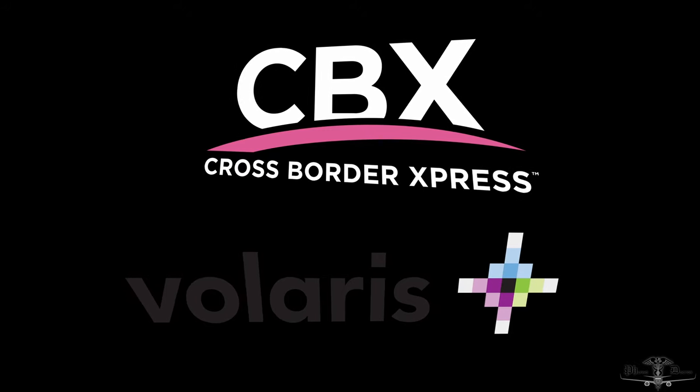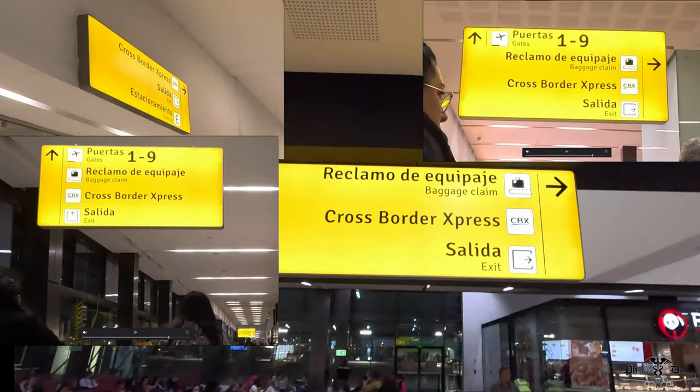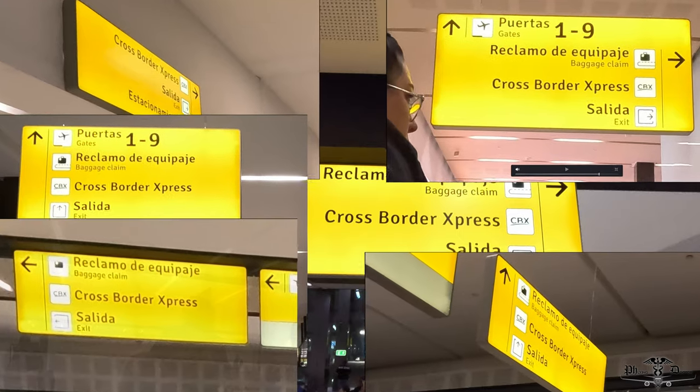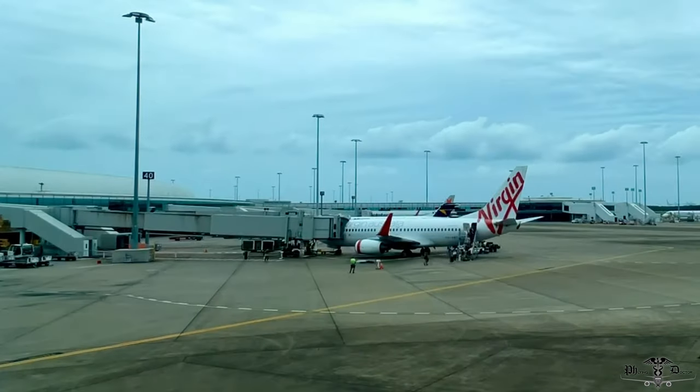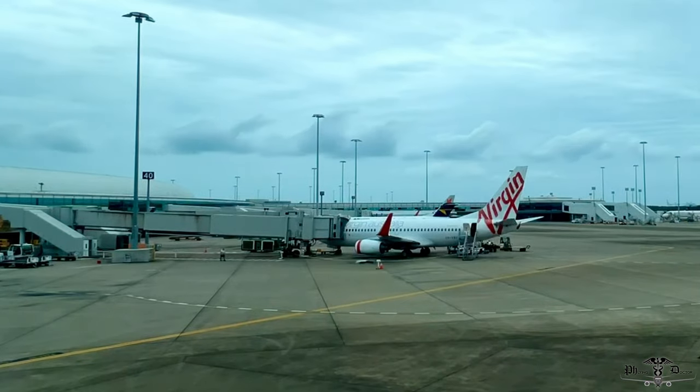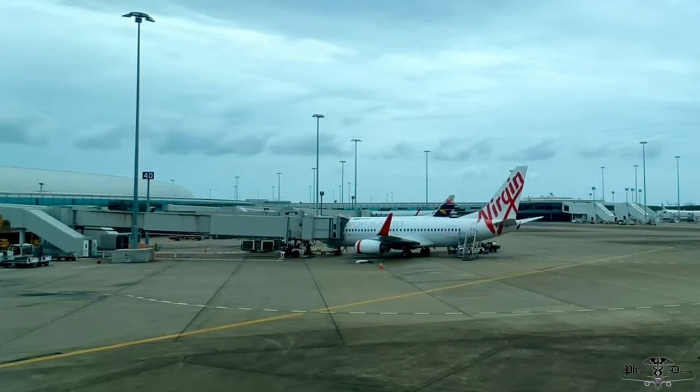All that I knew before today's journey was that I needed to make sure to follow the signs once off the plane, and I could probably expect tight legroom. Having survived the flight, I was able to disembark the aircraft, make it to CBX, and pass through customs in less time than it took to actually board the aircraft.